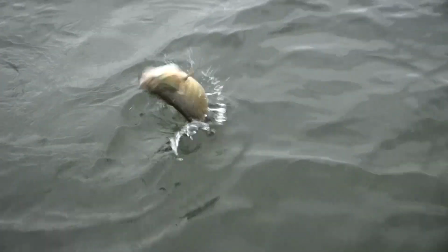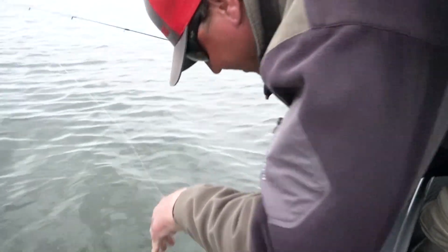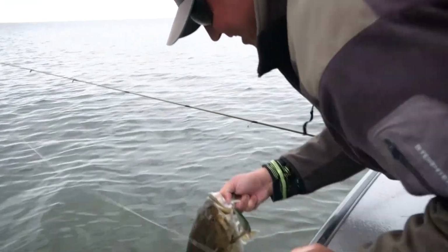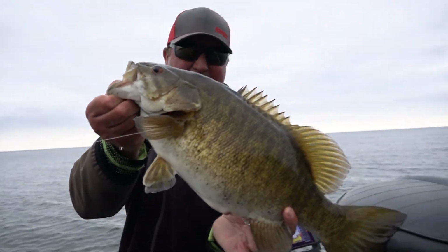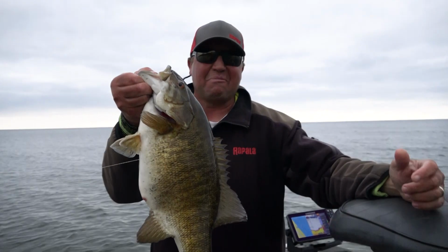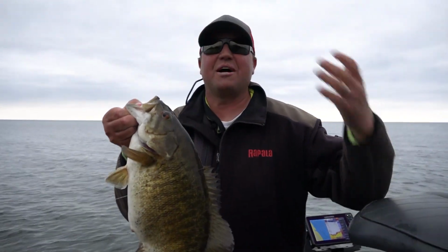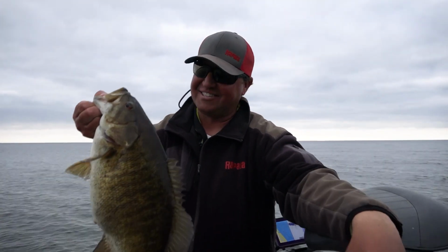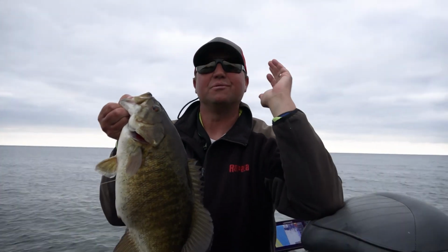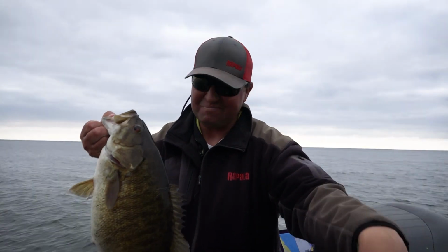Long pauses on the jerk bait pay off. What a nice fish. Oh yeah. What an absolute beast. Now that is a Mille Lacs beast right there. That's why people come to Mille Lacs, and that's why it's been so much fun. Walleyes, bass, pike, all jammed in the shallow water, catching them on jerk baits, catching them on paddle tails. I absolutely love this time of year.